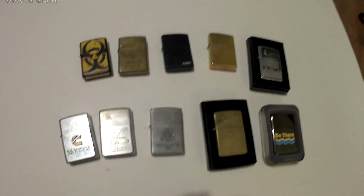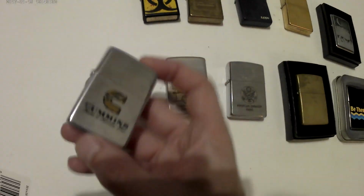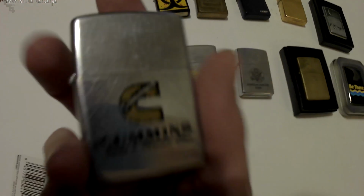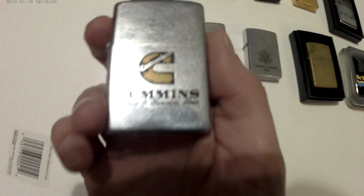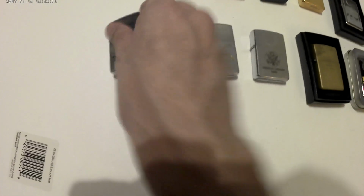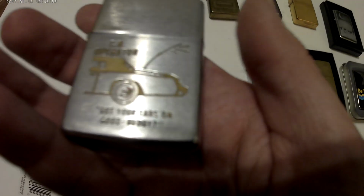Hey guys, I was just going to show you guys some more Zippos that I have. These two I believe are my oldest Zippos, I'm not sure, but they're definitely very old. This one's pretty cool. It's for, I guess, the Cummins engine. I don't know. This one's pretty cool too. This one's definitely old.